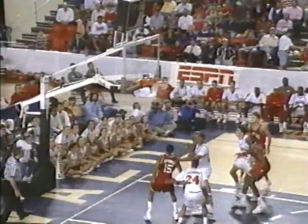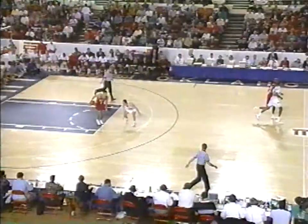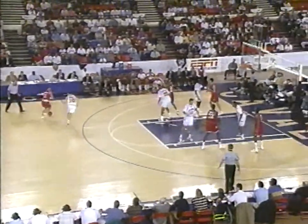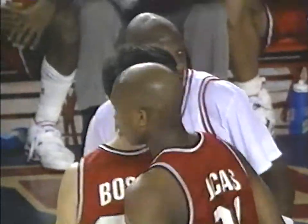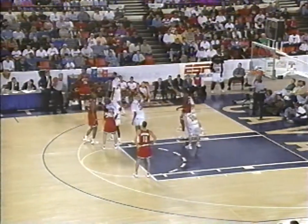Curry again, way out there for another three. He is back, and that's it for him all since halftime. Terrapins lead now down to one with just under 11 minutes to go, and they'll have 21 left on the shot clock. Last year, Oklahoma shot 4 out of 20 at Maryland at Baltimore. Tonight, they're 5 out of 20.